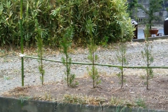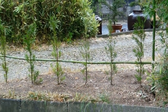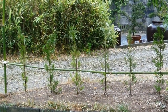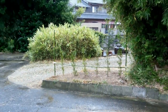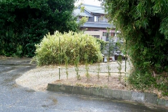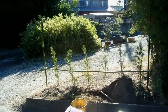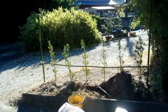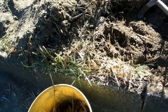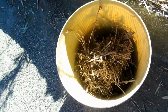So the guy at the home centre said, just put these bags in the ground like that, and they'll break down over time and you don't need to do anything. I wasn't quite convinced, so I cut the strings. I left them in the bags, as he said, but cut the strings just to give them a bit of freedom so that the growth wouldn't be restricted. I spread them out at reasonable, equal distances in line with the bamboo.